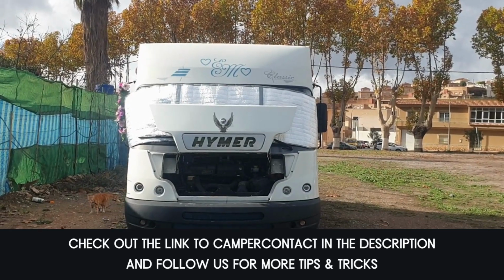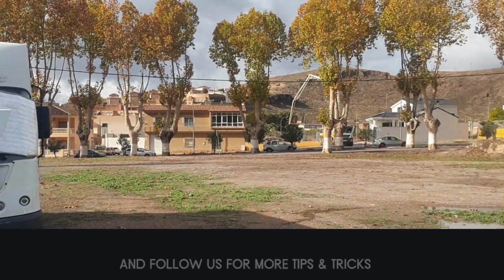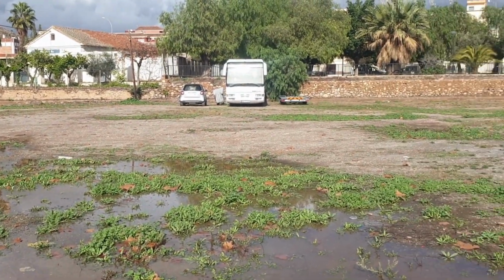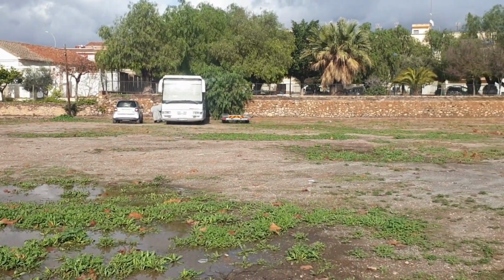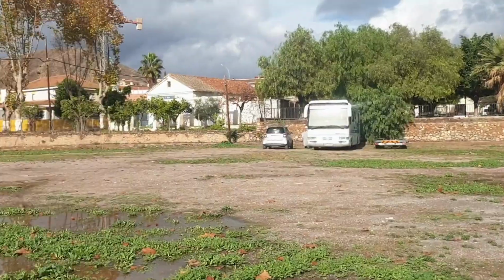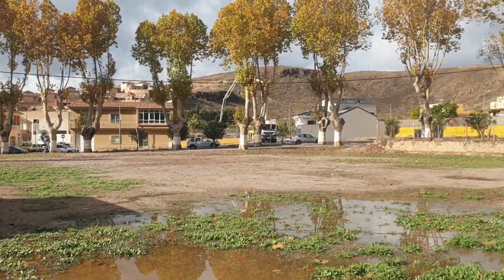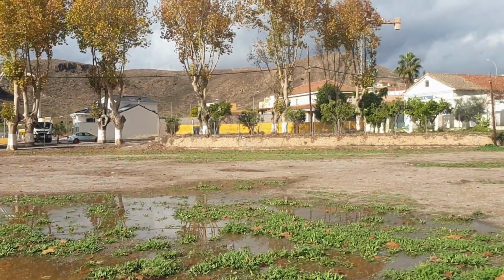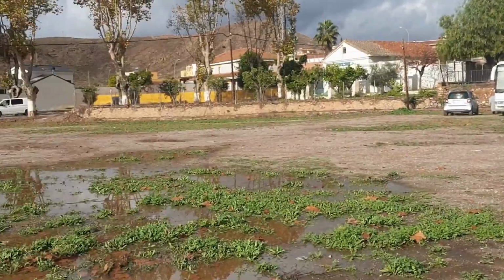We got a question the other day from a guy asking us how we found a place to park and stay for free, if we were just taking our chance on no one noticing or throwing us away. And we have to say that's not the case. These days we are in a small village, I think, called Berja in Spain, at what appears to be a parking lot. It's really nothing special.